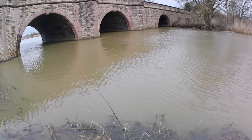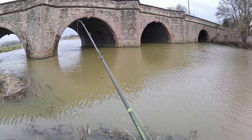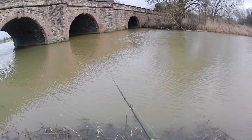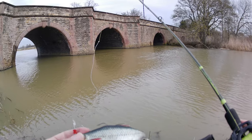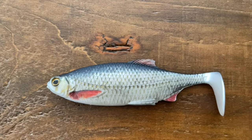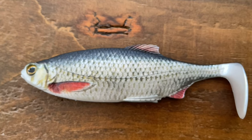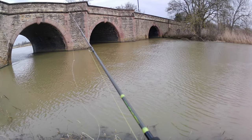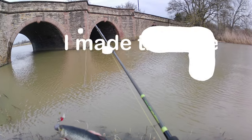We're rigged up to a 10 gram jig head on a size, can't remember the exact size hook, but I'll put it up on the screen. It's pretty big. I slammed it into the wall then. Okay, this is Ricky the Roach. It's incredibly realistic. Very, very well made lure. All down to the detail on the fins, the eyes. Beautifully made. I can't remember if it comes with an actual rattle hole pre-made, or if I made that myself. I'll double check that.